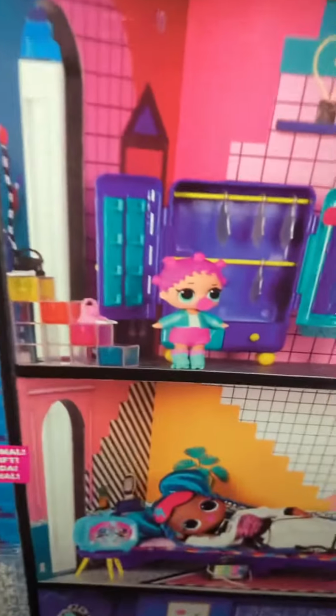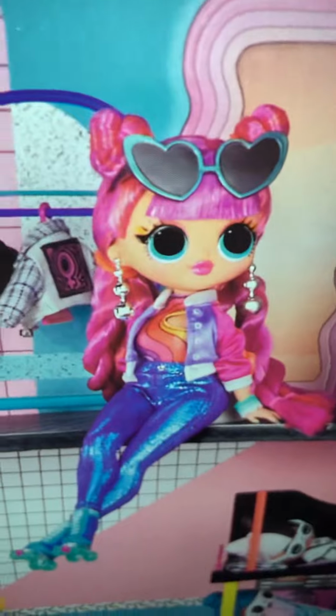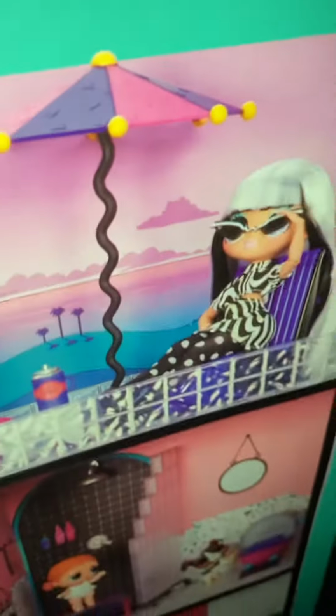Okay, so let's just look. Got, like, the dressing room. I really like it. Got the thingy from the furniture pack, Queen Bee's one. And then we got the electric thing right there. There's an MG hanger thing. And then look, we also have a balcony. There's Diva and Blue Beep sitting there. Got a nice little thing.